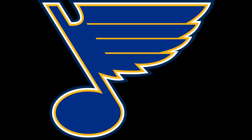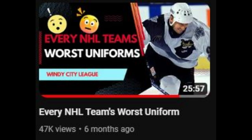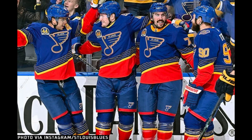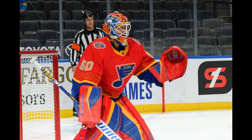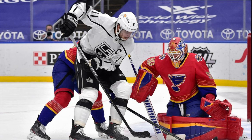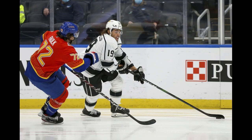St. Louis Blues. I know I put their first reverse retro as the Blues' worst on my every NHL team's worst uniforms list, but this is more so weak than bad, if that makes sense. It's a reversal of their road jersey from 1995 to 1998 when the team added red, and here it's all red. It's alright looking, but still feels strange having this be a mainline jersey. This is more along the lines of the Blues having a Cardinals or Chiefs night. I'll still give it half a point.